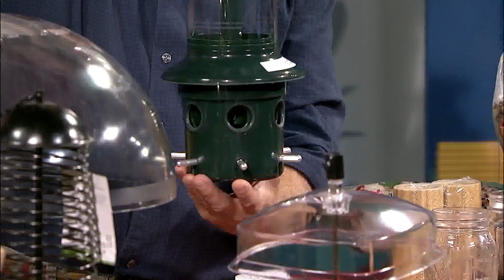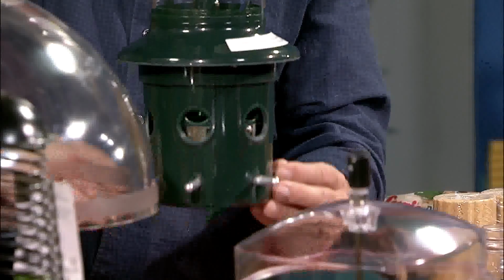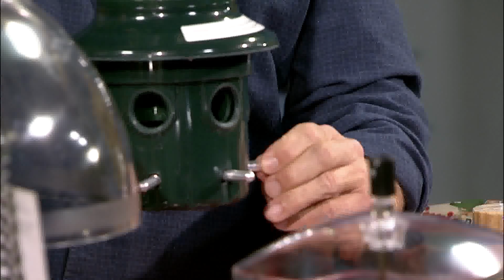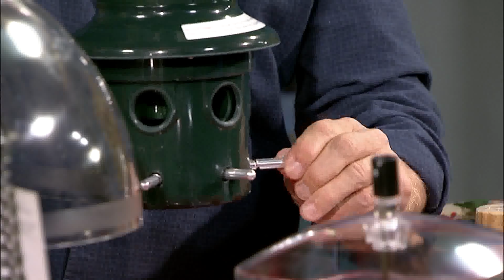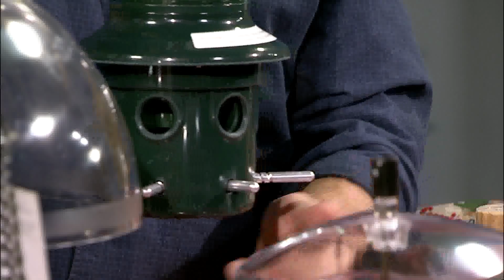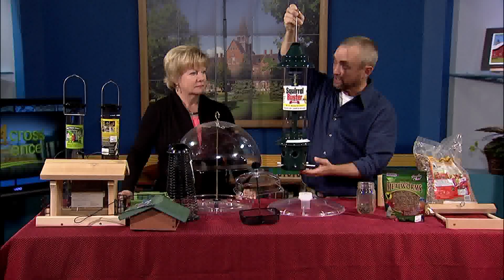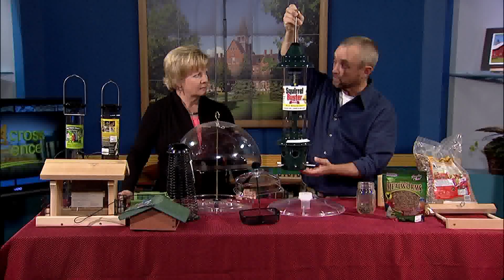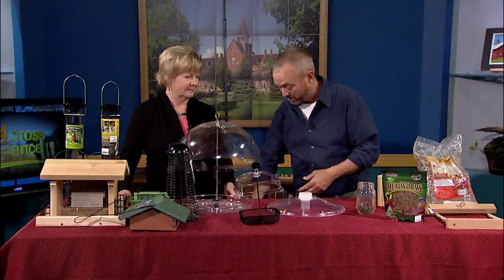Supposedly this one won the Best New Product Award, forever trying to outwit the squirrels. And this one actually even has a design where you can extend the perches. Oh, wow, look at that. So you can make it large enough for some of the larger birds and set that weight sensor so it might let cardinals feed here, but not necessarily squirrels. Great. So there you go. Another feeder type that we can use.